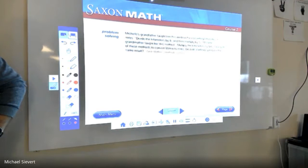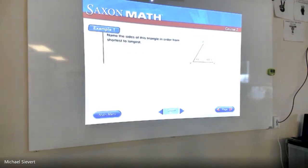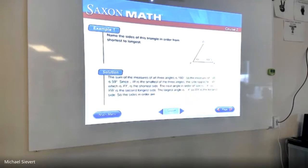All right. Example 1. Who can read that for the class? Thank you, Destiny. Nice and loud. Name the sides of a triangle in order from shortest to longest. So we have to figure out which side of that triangle is short, which one's in the middle, and which one is the longest. For this first one, we're just going to show you what the book has to say. The sum of the measures of the 3 angles is 180 degrees. We just talked about that.